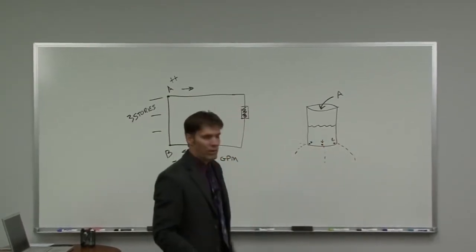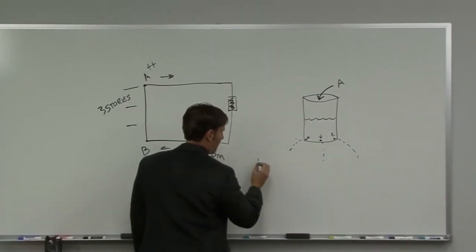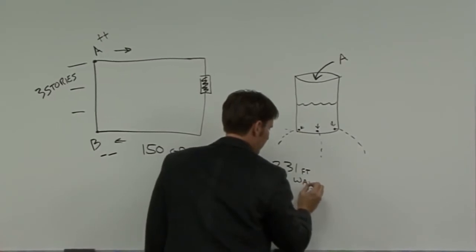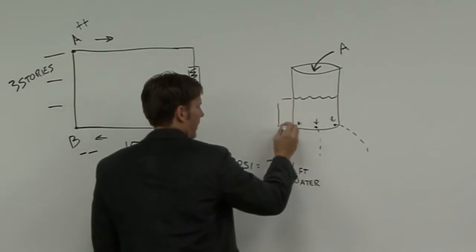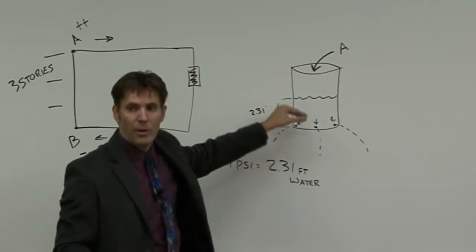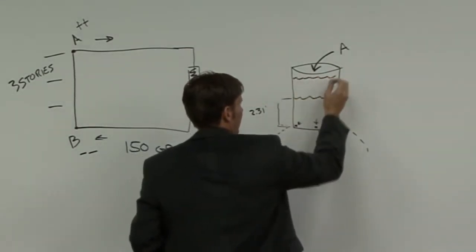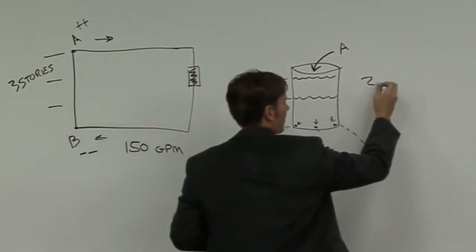There's a couple of ways that we can address this. First of all, we have to understand that 1 psi is equal to 2.31 feet of water at 60 degrees Fahrenheit. So if my water is at an elevation of 2.31 feet, then I have 1 psi of pressure. Well, if I want to increase that pressure, well, then it makes sense to maybe elevate that water column. Instead of 2.31 feet, let's lift it up here to 5 feet. Now I have almost 2 psi.